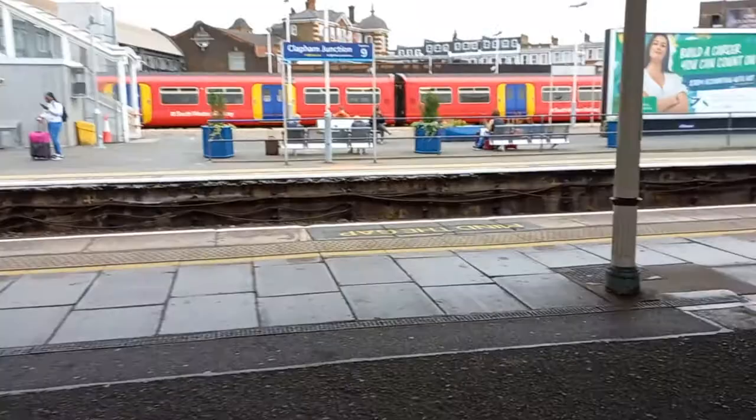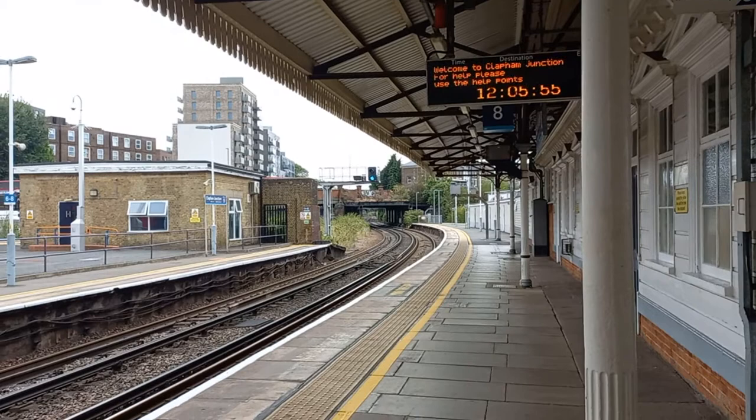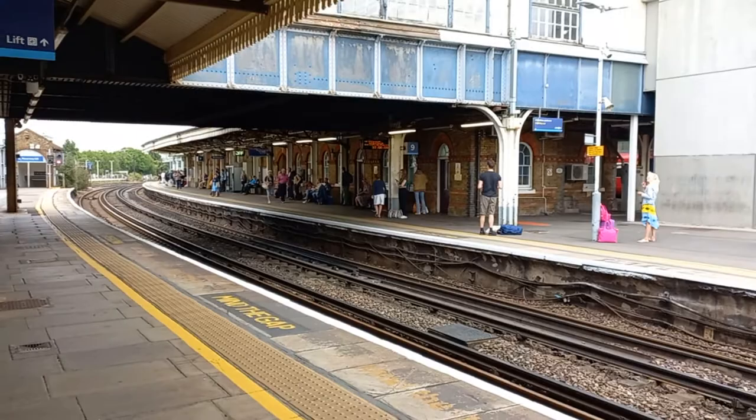So when we look through here, in this direction, we're looking towards London Waterloo. And in that direction there, we're looking towards Wimbledon and Surbiton. So this is platform 8, and then you've got platform 9 on the other side, which is where the fast trains to places like Portsmouth, Southampton and Weymouth depart from.